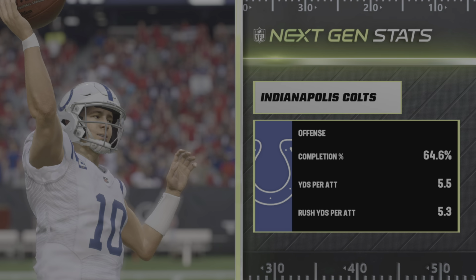It's the NFL on EA Sports. And coming up, it'll be no holds barred between AFC South rivals. It's the Indianapolis Colts and the Houston Texans. And it's all just ahead on Madden NFL 23.